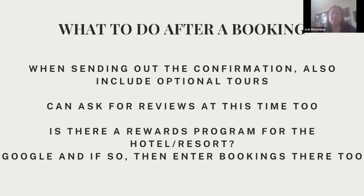Once you do that, you'll see that the selling of your tours will increase. So you can either add optional tours on through, if you're booking through Vax or Vacation Express or Pleasant Holidays or whatever it might be, or you can use something separate like Viator or Project Expedition or something like that.